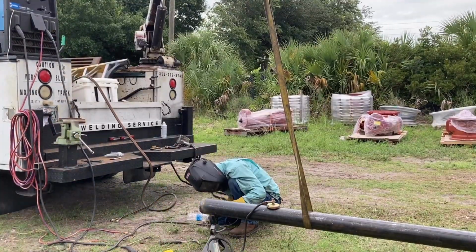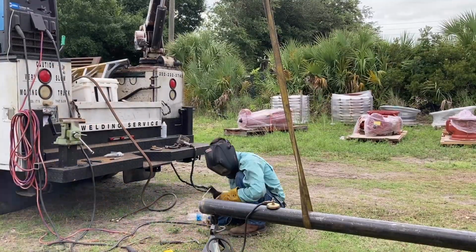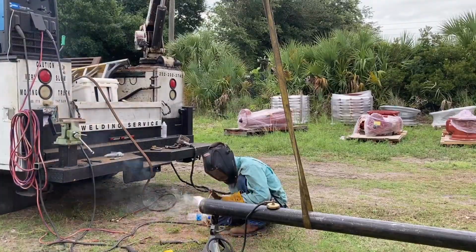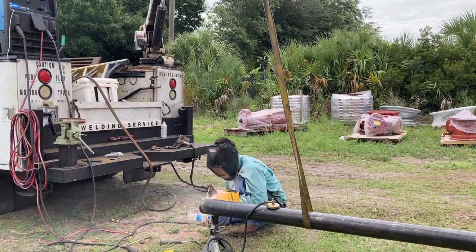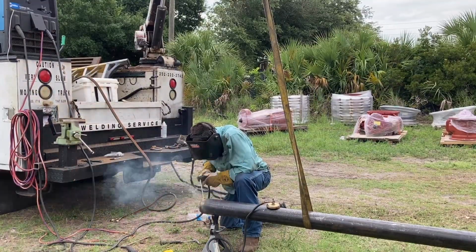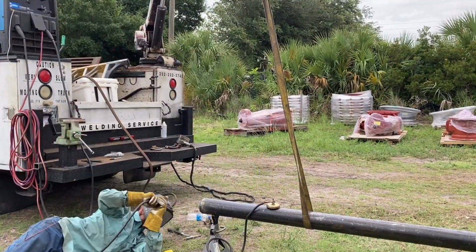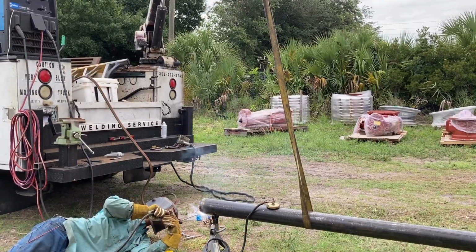I had some people comment that I could just lift it with the crane and get it in a more comfortable position. Believe it or not, this position is pretty comfortable for me, being low to the ground like this. And hey, who doesn't like to lay down on the job, right?